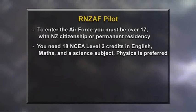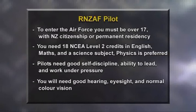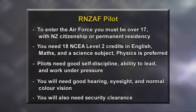Physics is preferred. Pilots need to be self-disciplined, know how to lead and work well under pressure. They must have a good level of fitness, health and strength, including good hearing, eyesight and normal colour vision. You also need to be given security clearance, so any criminal convictions you have will be looked at.